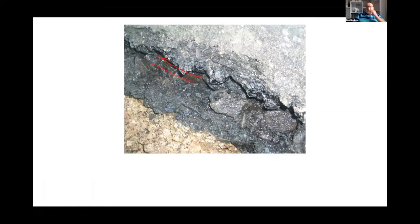Which is indicative of a tar-bound material. But as I said, to do the reconstruction, you're probably wanting to remove all this material from bottom to top. So when you're looking for tar, do you just take a sample from there, or do you take a sample from the whole lot? But it really depends what you're trying to do.